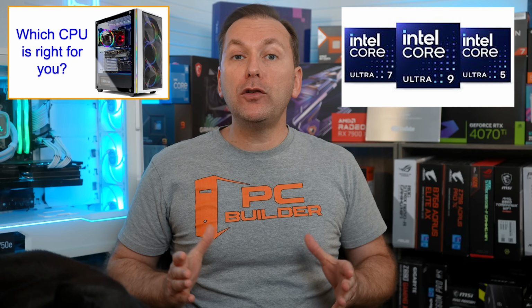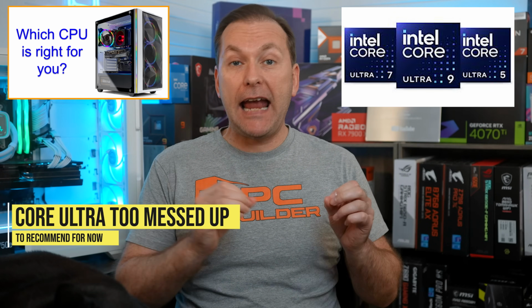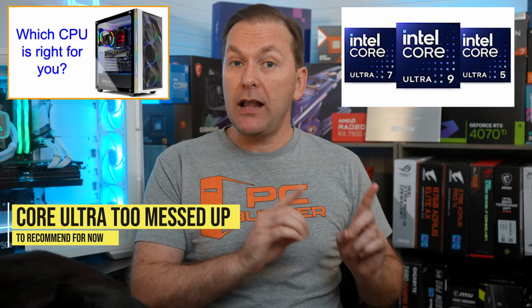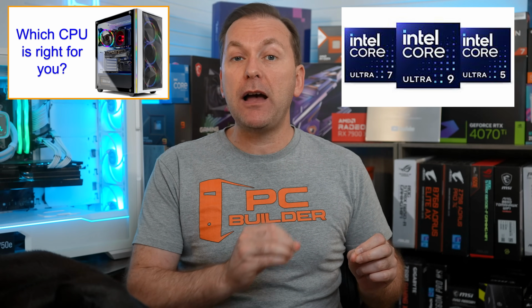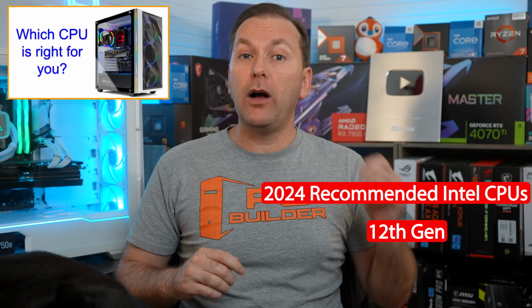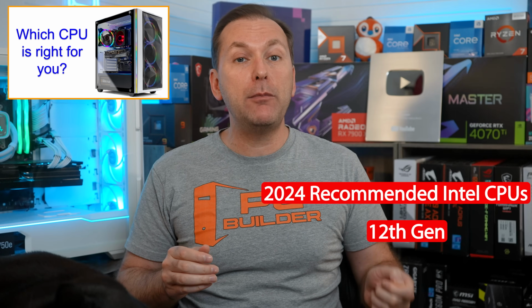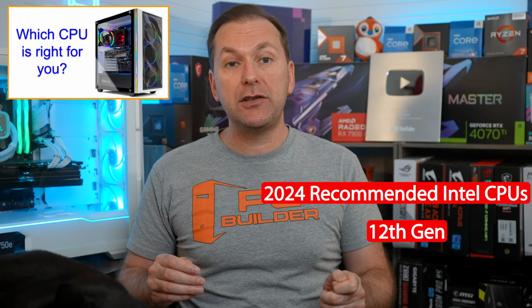Also, Intel's recently released Core Ultra 200 CPUs are a buggy mess that I cannot currently recommend, though Intel has acknowledged this and they say that they're working to improve stability and performance by the end of the year. So the only Intel CPUs I can recommend right now are the 12th gen CPUs that you'll often find in more budget pre-built gaming PCs and have similar performance to Ryzen 5000 series CPUs.